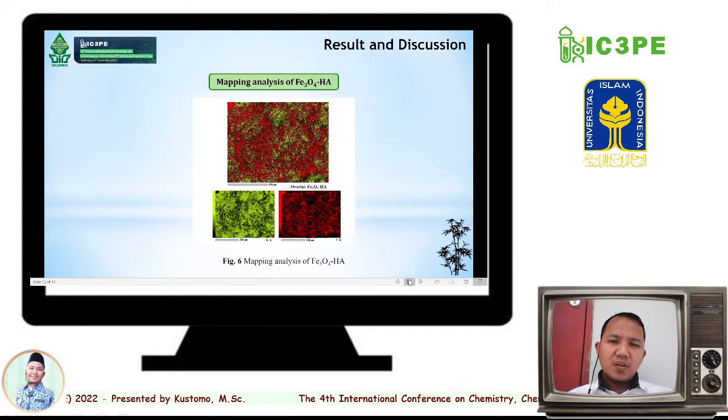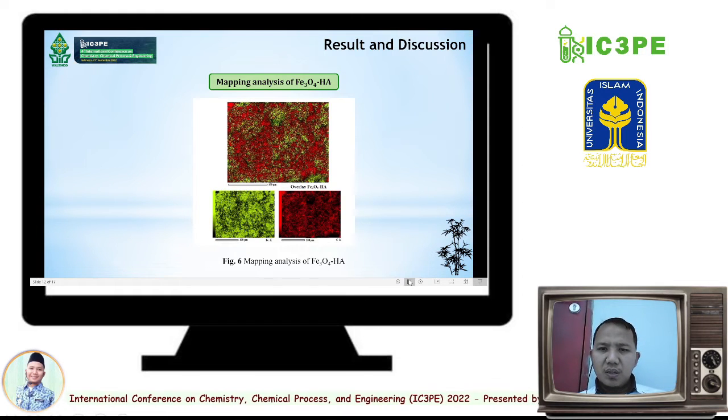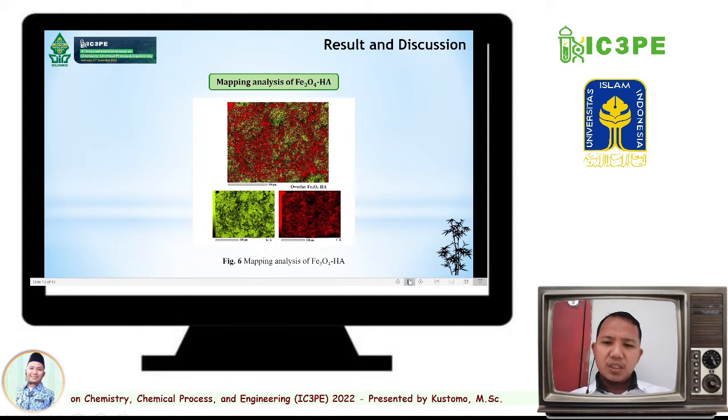It is also confirmed in the mapping analysis of the iron in the magnetite nanoparticle coated with humic acid, in the overlay Fe3O4-HA. We know that the green one is iron, and the red one is carbon. It shows that the synthesis of magnetite coated with humic acid has succeeded.